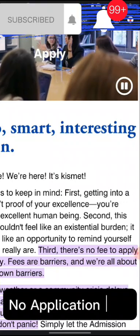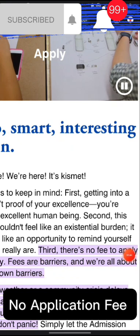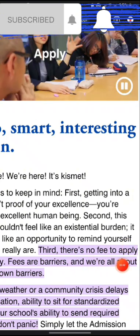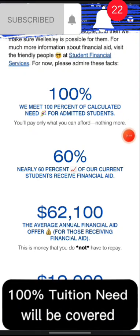You are not required to pay any admission application fee if you are going to be applying to this particular college today. Okay, there is no fee to apply. Fees are a barrier, and we are all about breaking down barriers. So all students who apply to this particular college get 100% of funding.